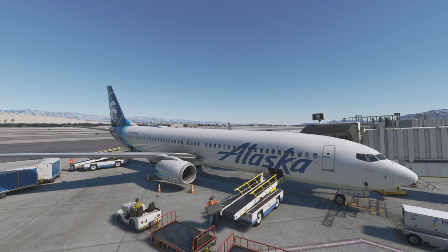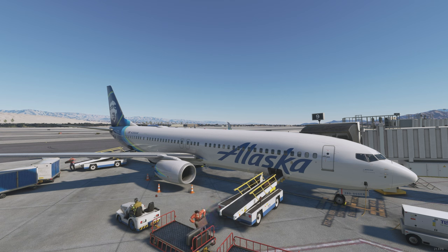All right, so welcome to Palm Springs. The 737-900ER Alaska service from Portland over to Palm Springs. It was a fun flight. I really enjoyed it, especially hand flying a little bit. The airplane feels better than I'm used to. I know they said they've worked on it a little bit, and it really does feel much nicer, I will say. I'm also looking forward to the 777F.